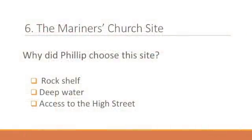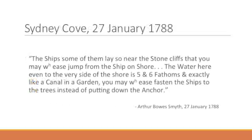So why did Phillip choose this site? Firstly, because it's a rock shelf. You get this description from Bowes Smyth, writing on the 27th of January: the ships, some of them, lay so near the stone cliffs that you may with ease jump from ship on shore. The water here, even to the very edge of the shore, is 5 and 6 fathoms. That's fathoms of 6 feet. And exactly like a canal in a garden.